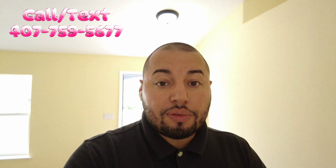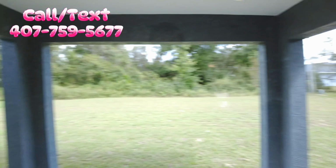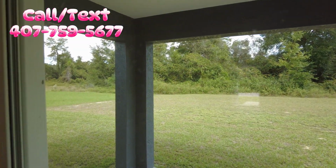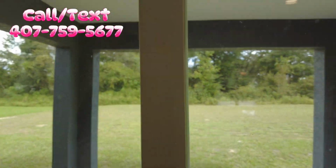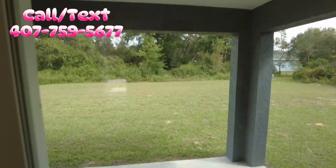Today we're in Ocala, Florida. We're checking out a 3-bedroom, 2-bathroom home listed just under $270,000. We're sitting on a 0.24 acre lot, so you have close to a 1/4 acre lot. Look at that. Beautiful, nice lot size. The home itself is 1363 square feet. So what we're gonna do is start from the outside and check out this beautiful home.